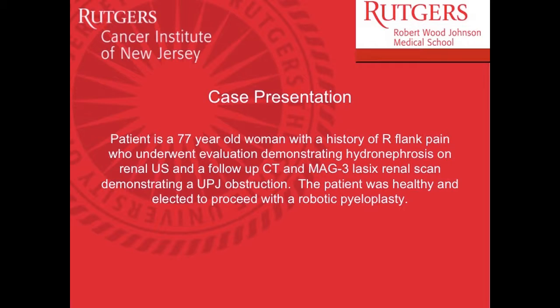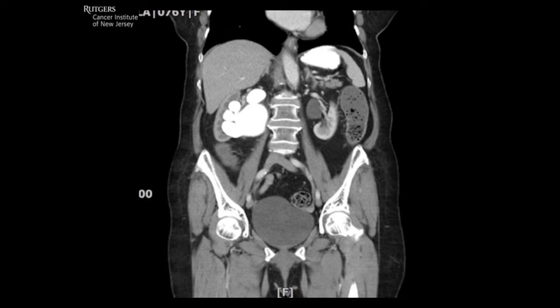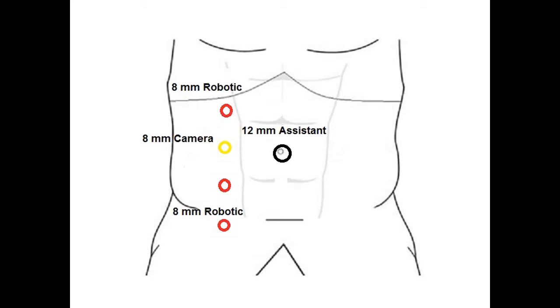The patient's CT scan of the abdomen and pelvis shows a dilated large right renal pelvis as well as a dilated right proximal ureter. This is also consistent with a right UPJ obstruction. The patient was placed in the modified left lateral decubitus position and access was initially obtained with a Veress needle. After insufflation, ports were placed in the right midclavicular line with a 12 millimeter assistant port placed at the umbilicus.